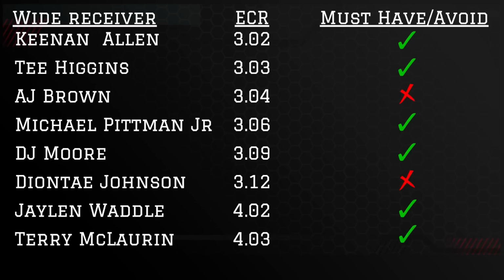At the 4.03, am I taking Terry McLaurin? Yes, I am. I will believe in Carson Wentz to get Terry McLaurin the football this season. Maybe not the high upside wide receiver one that we think Terry McLaurin could be. I could get why you would be apprehensive about that, and I'm a little bit as well. But back-to-back years of 1,000 receiving yards, missed 2 games in his rookie year. If he hadn't missed those 2 games, he goes over 1,000 receiving yards then as well.